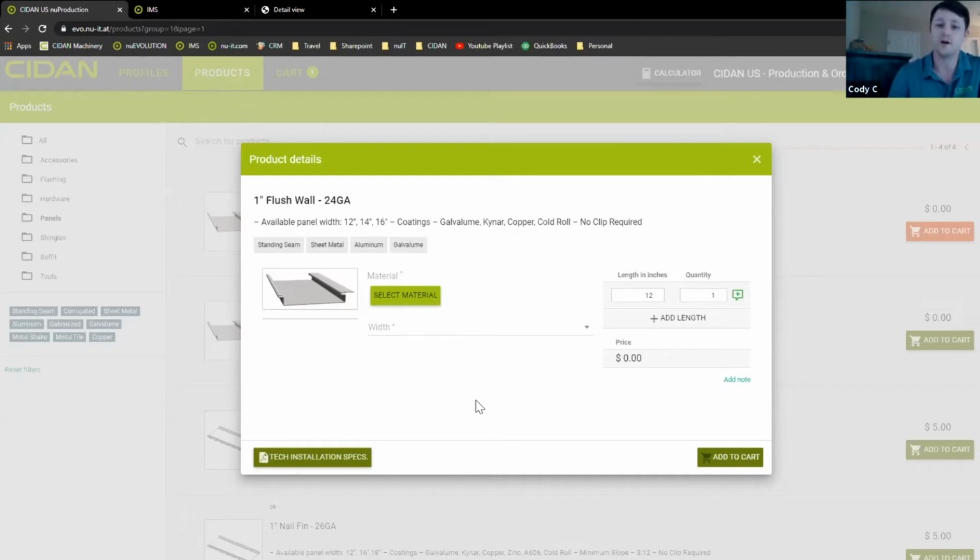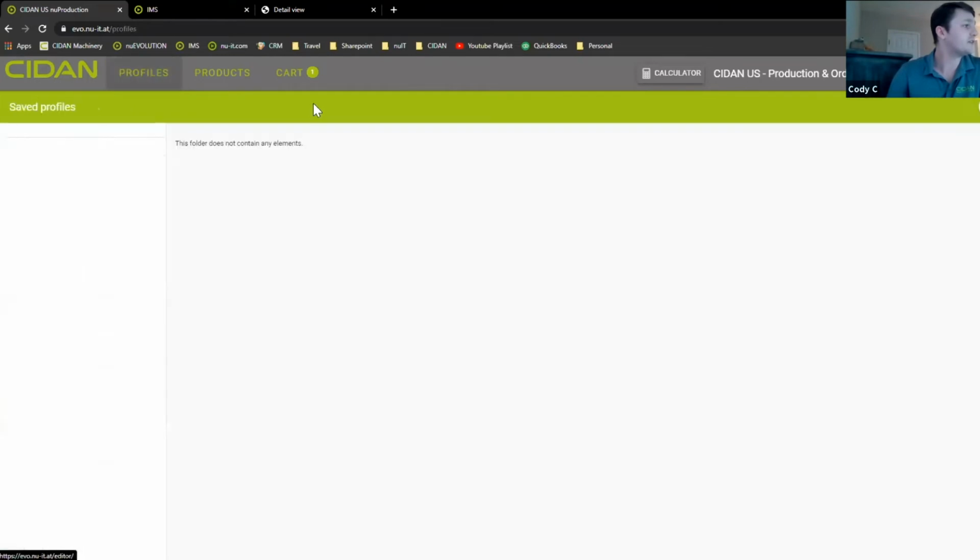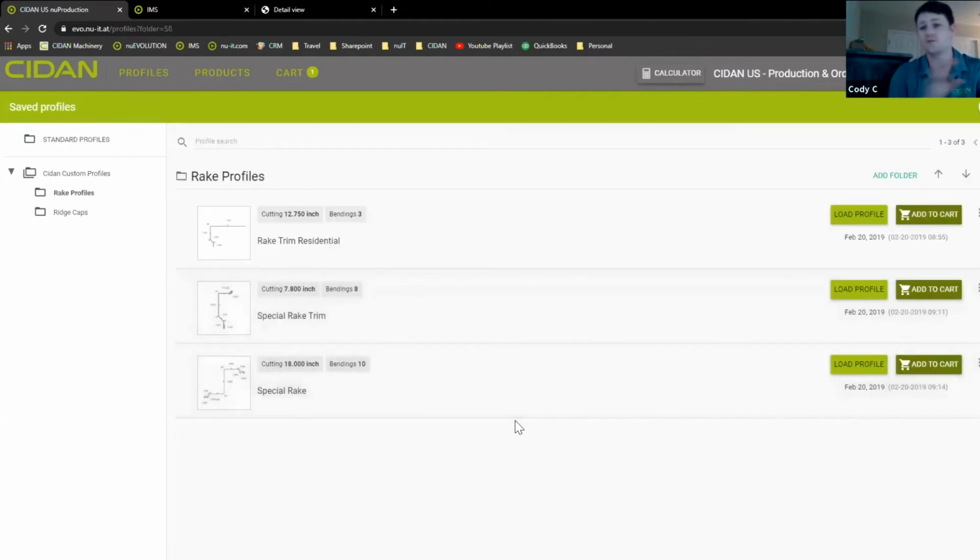So as roofers, they may have some people that are geared a little more to architectural compared to another one that's geared more towards commercial or residential. They're going to be drawing different profiles. They're going to be ordering different things. They can actually save those profiles if they wanted to as well, so that they're not redrawing everything every time. They can come in here and save these to just their custom profiles. And this is specific to each individual foreman or project manager or whoever you allow access to.